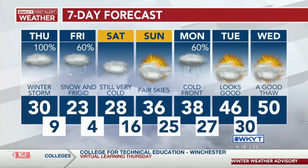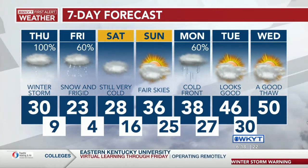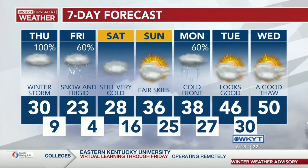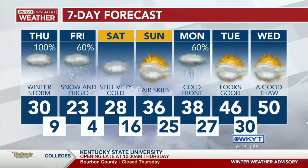Hey, say hello to the weekend. A little bit of thaw. Say hello to 50, Tuesday and Wednesday. I think most of us would just like to go up and give 50 a hug on that 7-day forecast, wouldn't we? Absolutely. Great big hug. There you go, bear hug. We've cheered for sleet this week. We've cheered for now, 0 for the temperature, and now we're going to cheer for that 50 for sure.